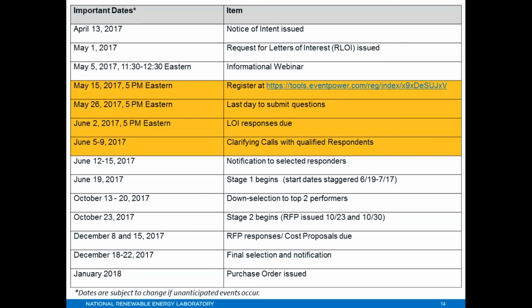So this last slide on the process is here with some dates before we get into the technical details. I just wanted to call attention to May 15th, which is when I'm asking people to register by. This is not a strict deadline. This is really more for planning purposes. And if your parent company is foreign owned, the quicker you register, the quicker I can get the approvals going for your participation to be able to come on site at the ESIF.